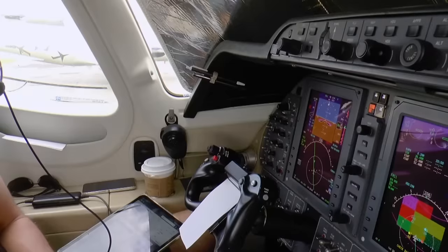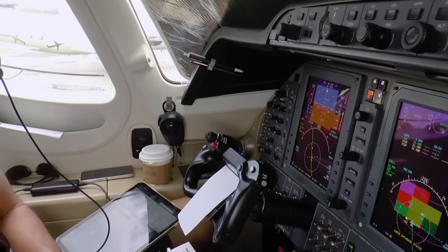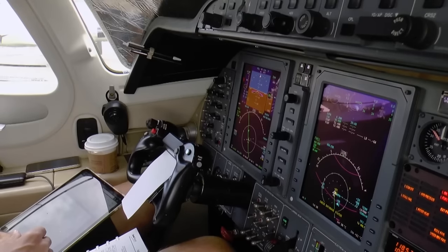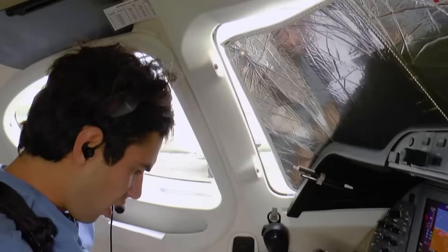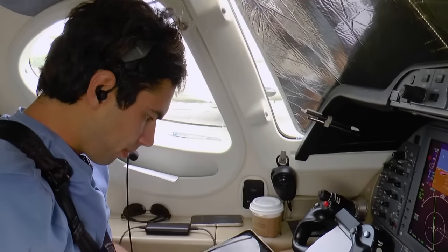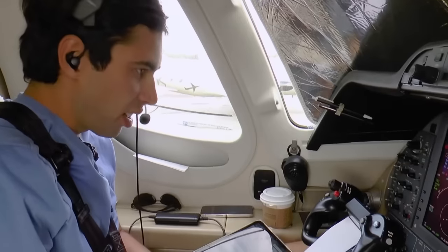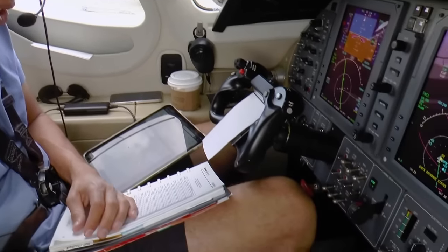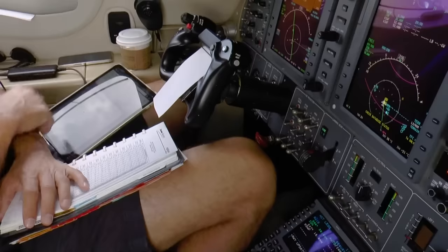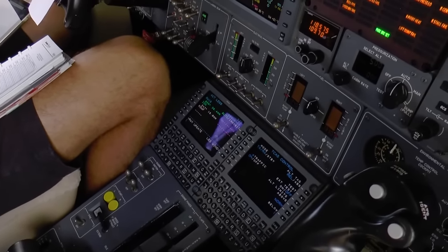TCAS system test, okay. In White Plains, we have a digital ATIS. So ATIS information is Bravo. We don't have to listen to it. We can just look for it in ForeFlight. And runway 16 is in use. We're gonna be departing 16 and we'll just be VFR departure northbound. Hit our checklist and we'll be ready to start.